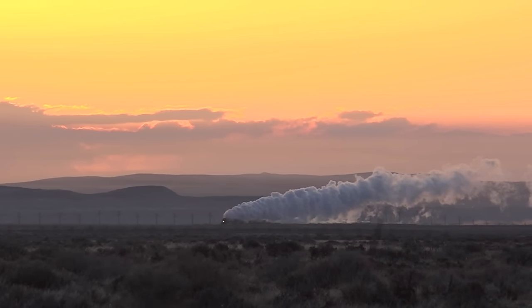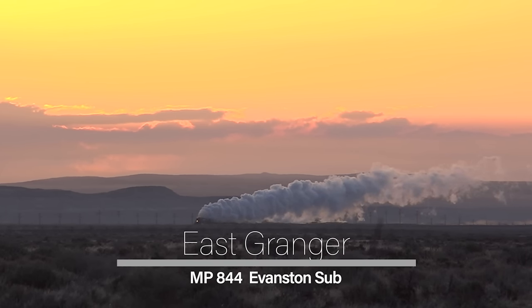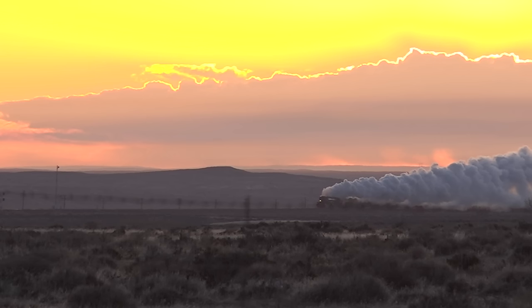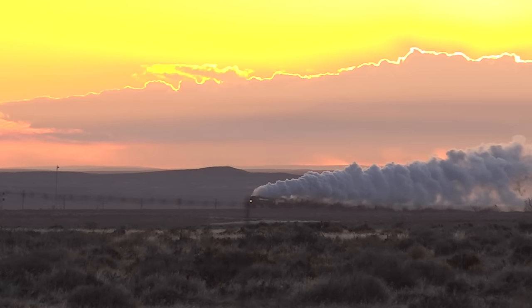Just before sunrise, Big Boy 4014 announces its arrival to Granger with a giant plume of steam in the still morning air. It's no wonder so many songs and poems were written about the steam locomotive. For many photographers on hand this morning, this scene alone was worth the entire trip.